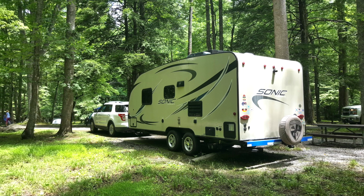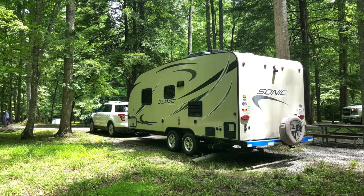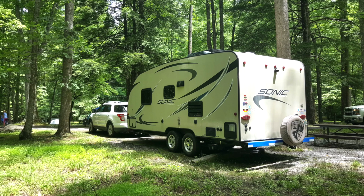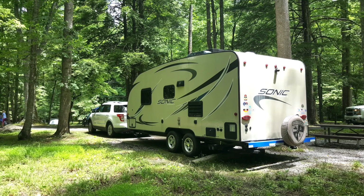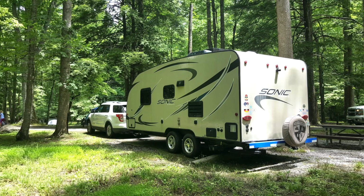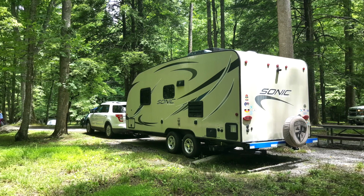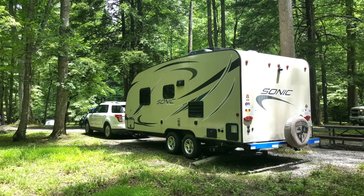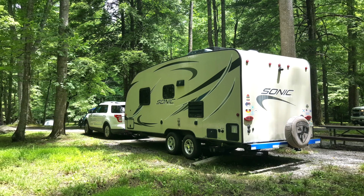And one of my concerns was, do other Ford Explorers tow other travel trailers, or what is their capability? I know that it can tow boats. Boats are light, but trailers can be sometimes a little bit heavier than a boat. So if you're wanting to get this type of setup for towing aftermarket, it is possible.